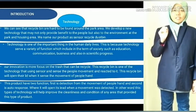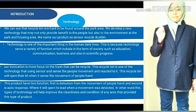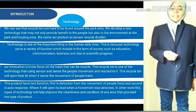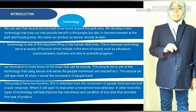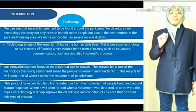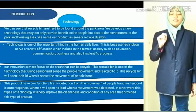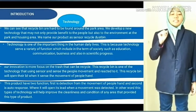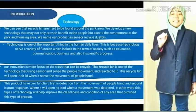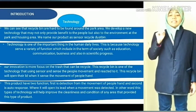This product also has two functions. First is detection of the movement of people's hands, and second is auto response, where it will open its lid when movement is detected. In other words, this type of technology will help improve the cleanliness and condition of any area that provides this type of product. Okay, the next slide is about the product.